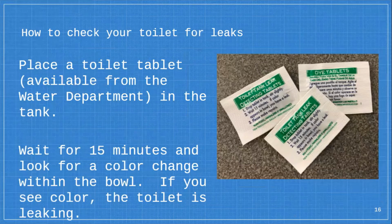Toilets are notorious for causing leaks. Many times you can't hear them, but they are leaking a lot of water. So an easy way to check for toilet leaks is to pick up a free toilet tab from the water department, or you can substitute food coloring. Put this tablet or the food coloring in the tank of the toilet and then wait for 15 minutes. You want to look for a color change in the bowl. If you do see a color change, that toilet is leaking, and that's something that you want to get fixed right away.